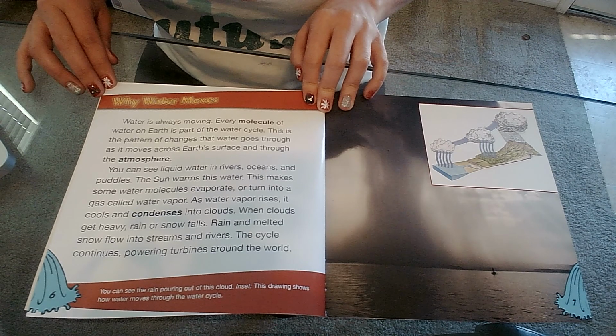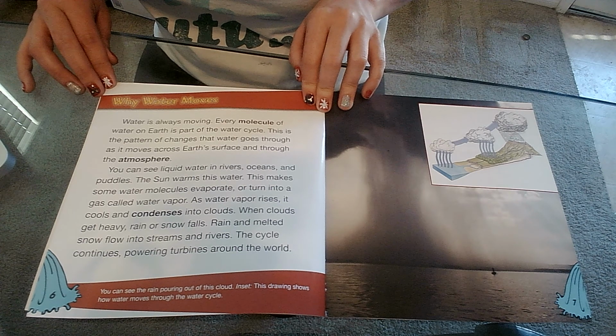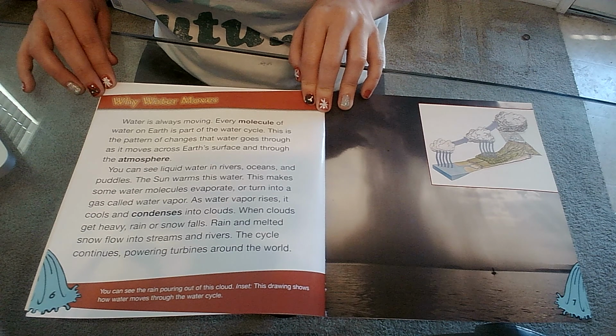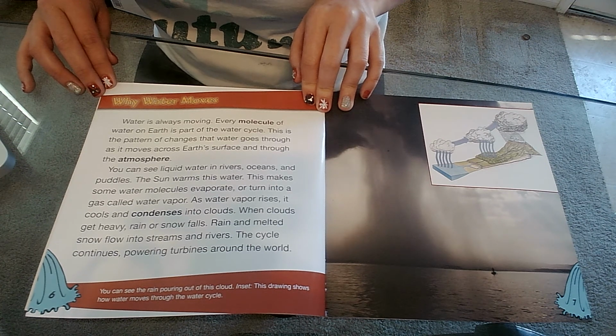As water vapor rises, it cools and condenses into clouds. When clouds get heavy, rain or snow falls. Rain and melted snow flow into streams and rivers. The cycle continues, powering turbines around the world. You can see the rain pouring out of this cloud. The inset shows the drawing. This drawing shows how water moves through the water cycle.